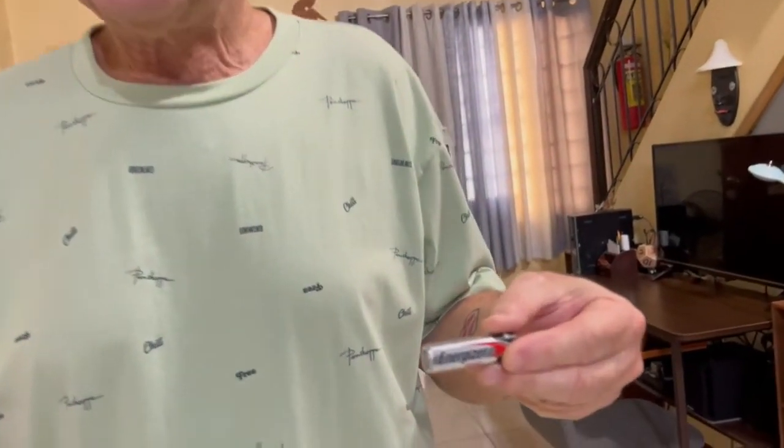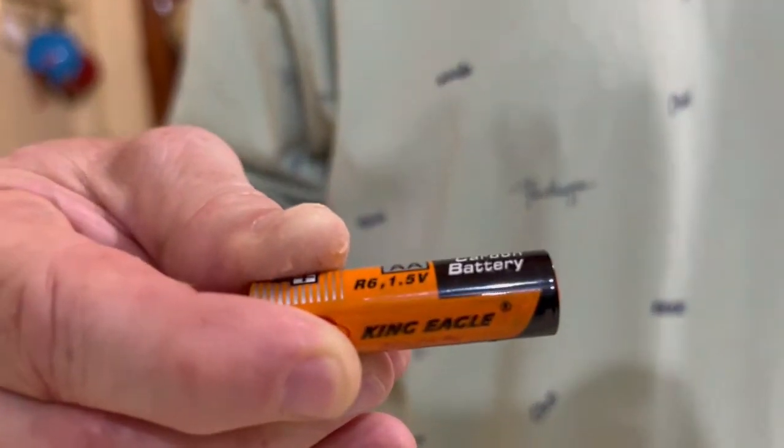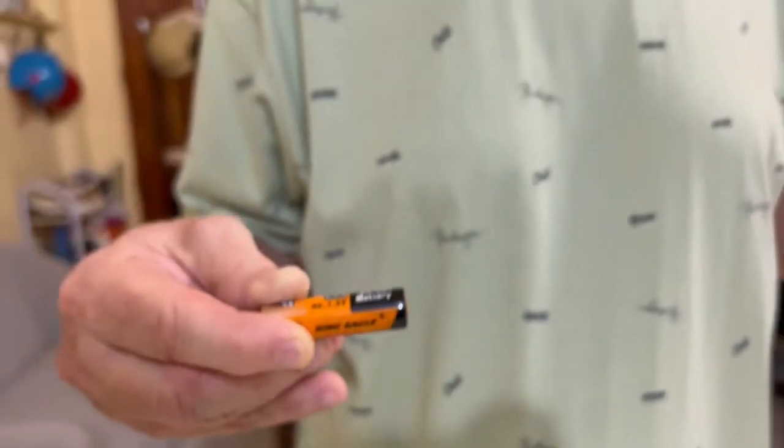Hi, Larry Alterman here, and today I'm going to be talking about which type of battery is most cost-effective to operate. An expensive battery like this Energizer Max Plus, which costs about a dollar each, or this AA Chinese battery, which only costs about 12 cents each. Now, obviously the Energizer Max Plus is going to last longer, but that's not the question I'm asking here today. I'm asking which battery is most cost effective to operate.